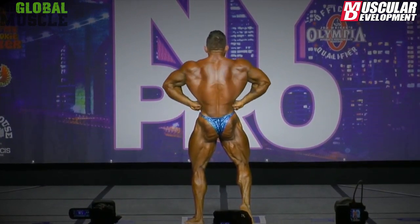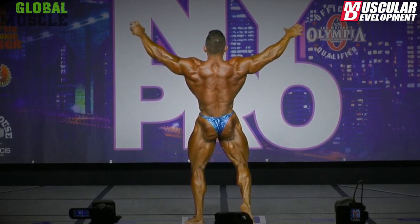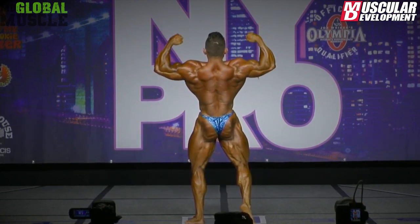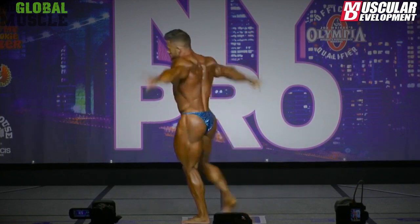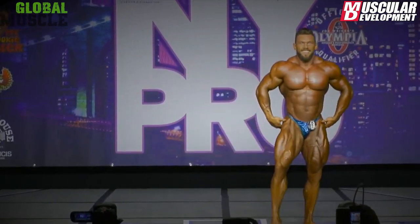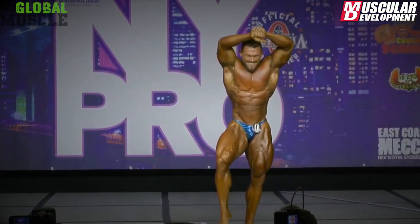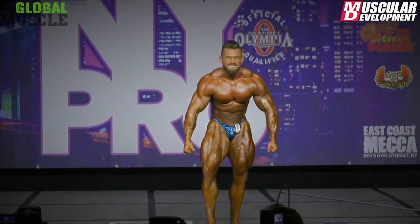So he's got plenty of time. He's very impressive from the back. I like the conditioning in the lats, the glutes, the hamstrings, everything. He's top to toe. He's very complete. Yeah, it's not a bad routine, mate. Not bad. That's his pose, because his waist looks tiny when he does that. Go on, son.